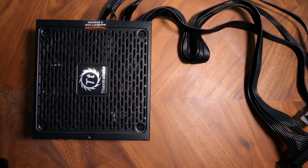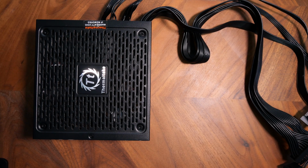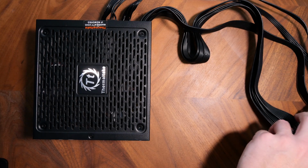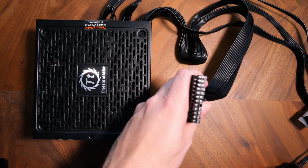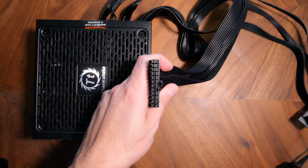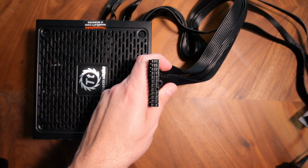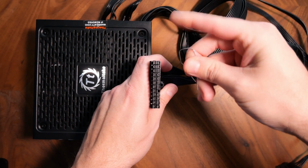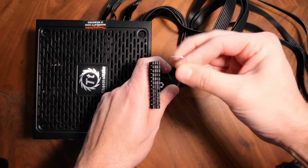All right, so before we start building this computer, we wanna check the power supply. We don't wanna build the entire computer and then it won't turn on and turns out it's a faulty power supply. So we're just gonna go ahead and test it before we do that. To start, you're gonna make sure that the power cable is unplugged and that the power supply is in the off position. Then you're gonna pick up the 24-pin cable.